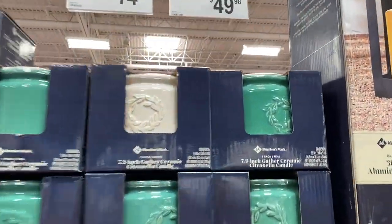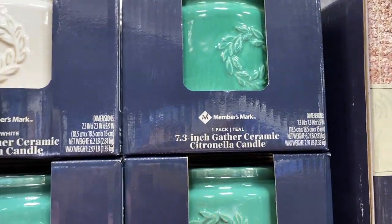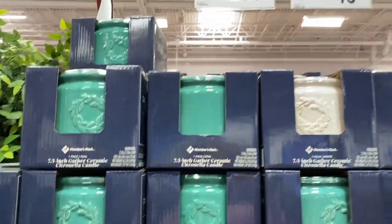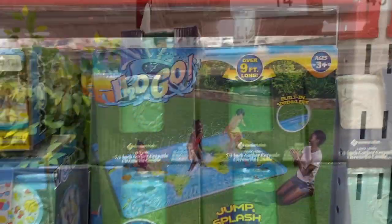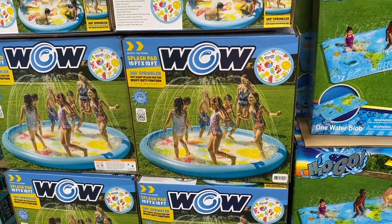Oh, this is a pretty candle. Let's see what it looks like. Oh, it's heavy. It's big. It's like a mason jar kind of thing. $14.98. These are kind of cool.